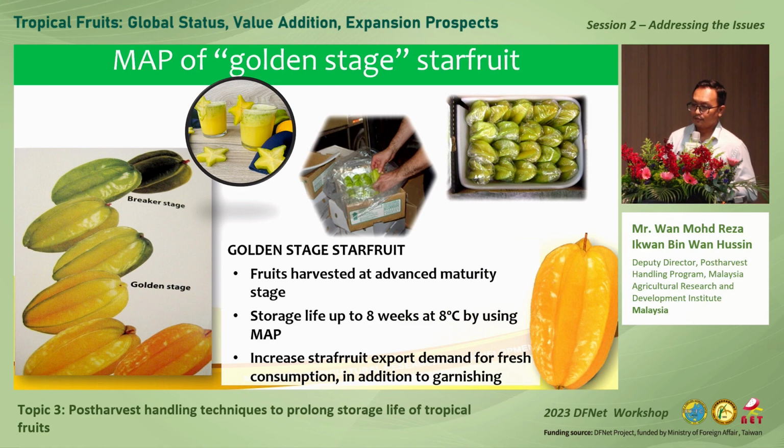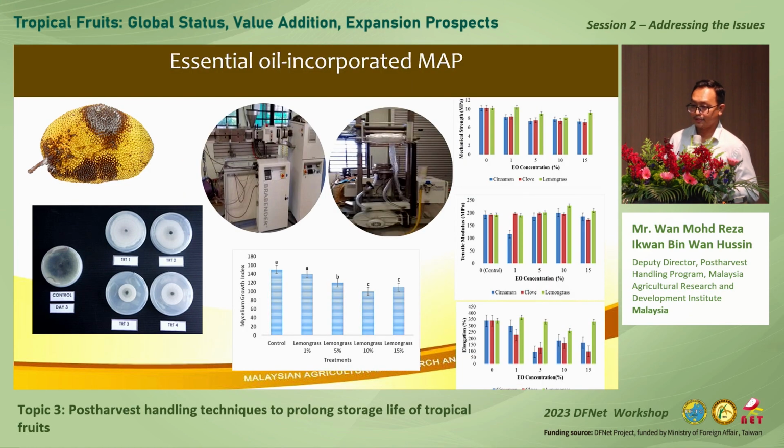But harvesting at an advanced maturity stage always resulted in a very short storage life. By packing in MAP, we could store starfruit at advanced stage up to 8 weeks. When they arrive at the destination, it turns to golden color. That's why we call it the golden stage, so that it can be sold as fruits for fresh consumption, not only for garnishing. So in that way, we could increase the demand for this starfruit.